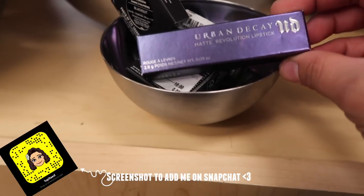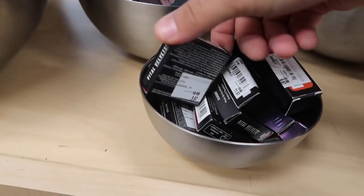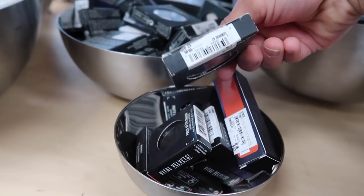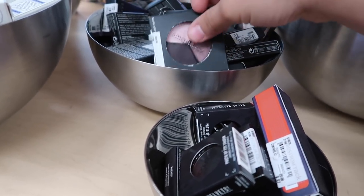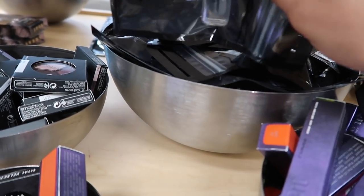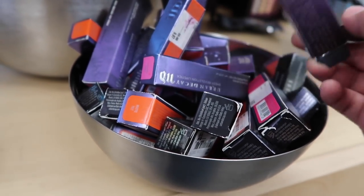They have this Urban Decay Matte Revolution lipstick for $9.97, and obviously this is the color right here. They have this Smashbox single shadow for $9.97, and this Smashbox trio shadows for $12.97. They have all different colors for like a smoky black eye, smoky purple eye look, blues. They have this MAC sharpener. I really need a sharpener, but it's for the skinny ones. I need one for the fat pencils. These are $4.97.